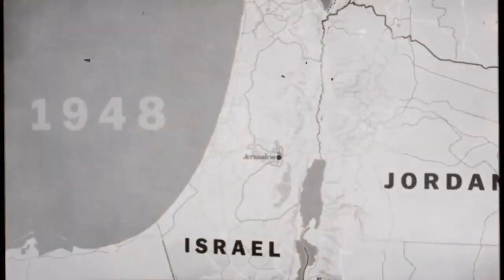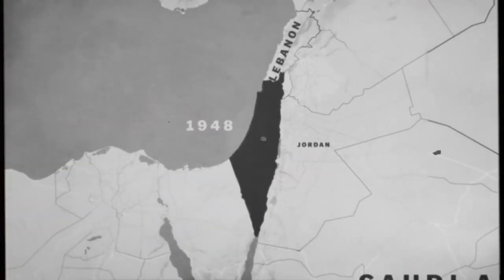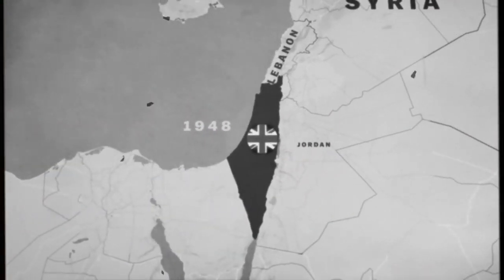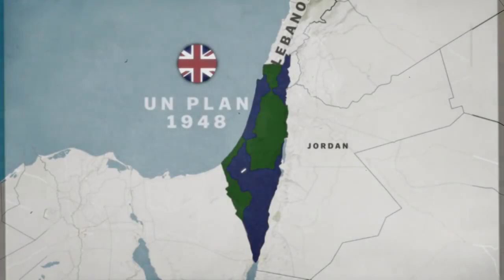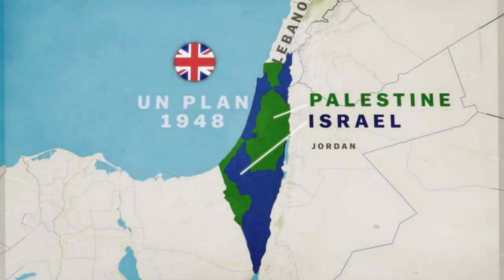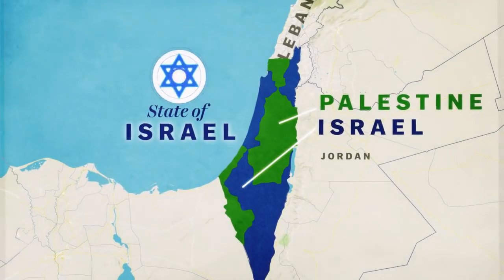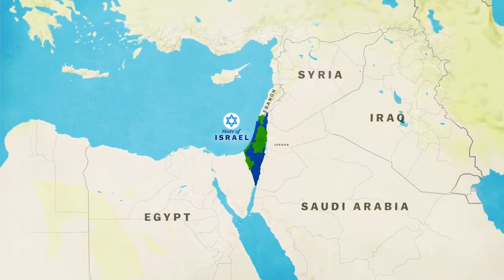So let's go back to 1948 when the map looked a lot different. Back then, all this land was controlled by Great Britain. And due to growing tensions between Jews and Arabs, the UN worked with Britain to split the land into two states. One for Jews, Israel, and another one for Arabs, Palestine. The Jews in the region accepted this plan and declared independence as the State of Israel. But the Arab states in the region saw this plan as just more European colonialism. They didn't accept the plan and instead declared war on Israel.